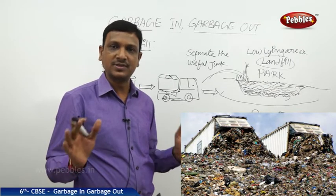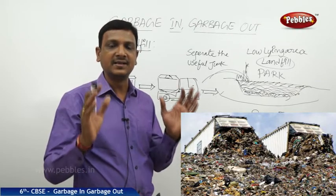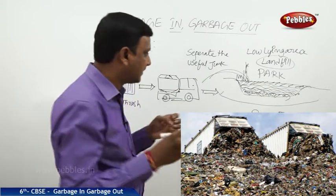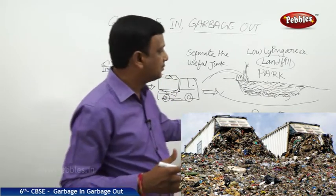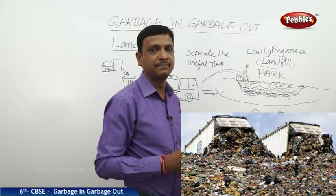Some components of the garbage are not useful. They are left like that. They are covered by a layer of soil, and allowed to decompose and mix with the soil completely for a tenure of 20 years, say more than 20 years. So by that it gets decomposed. So for this duration, it should not be used for construction of houses or anything else there.